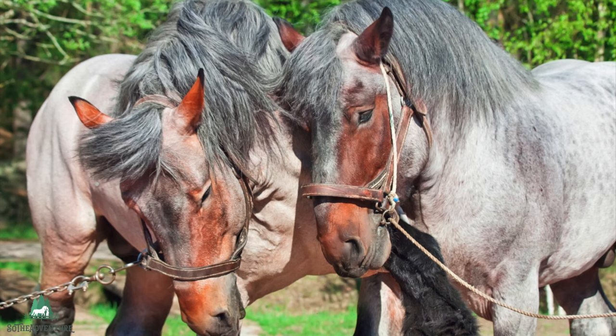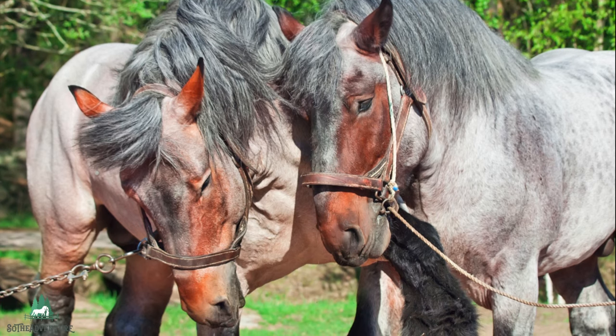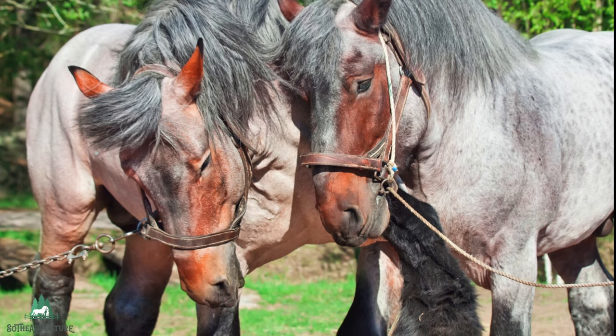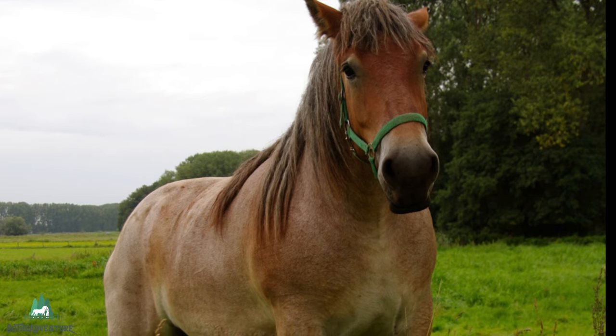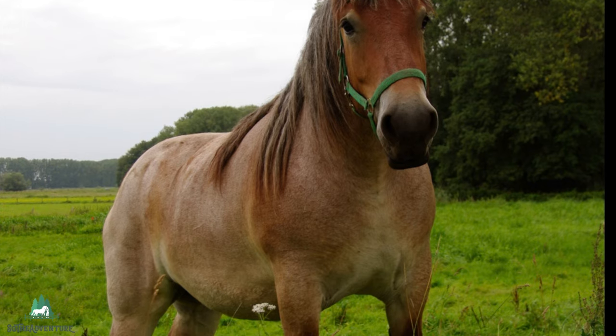The most common coat color of the American Brabant is bay roan. Other common colors are red bay, blue roan, and strawberry roan. Solid dark bay and chestnut are also relatively common. Black and gray occur somewhat more rarely.